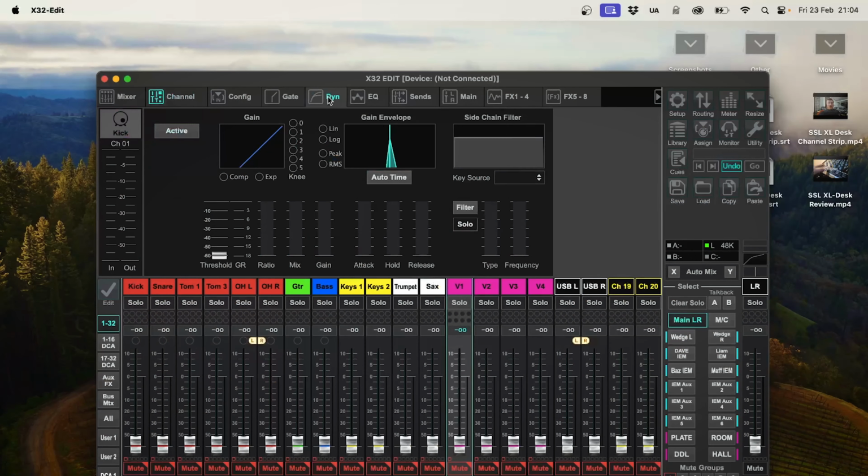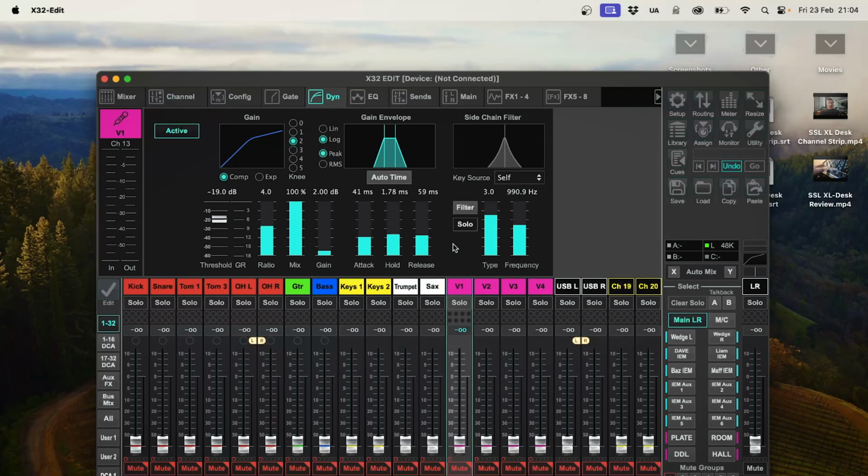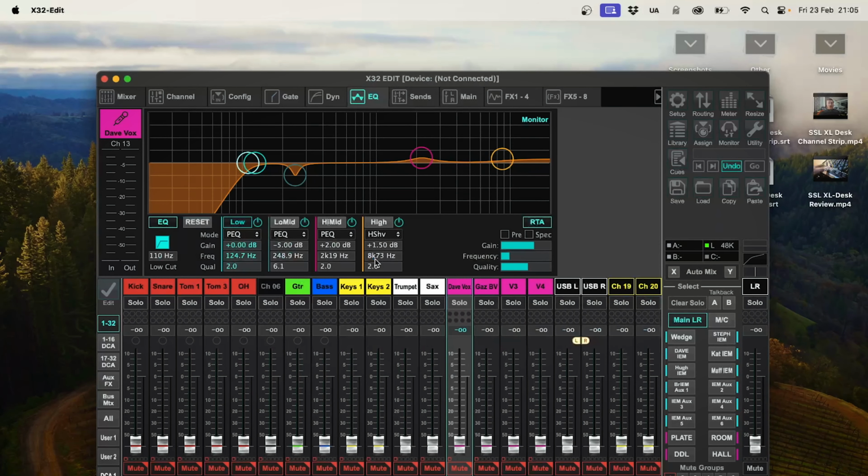You can get your compression settings. If you've got a digital mixer, get all your compression and your voice that you know works on your voice set correctly. Or if you've got a band with multiple singers, then actually save channel strips for each singer. And then when that singer's on the gig, you load that channel strip. It makes it so much quicker to do.